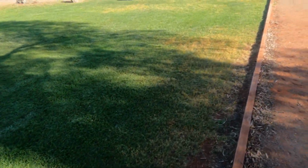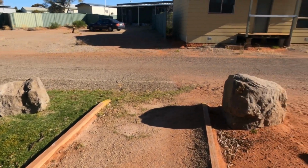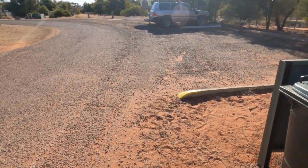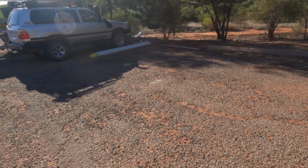There's plenty of bins and recycle bins throughout the property. I'm not going to go up through the units and cabins because it's not really what I'm about, but there are plenty of options if that's what you do want. And again, there's specific barbecue facilities that are set up near some of those properties.